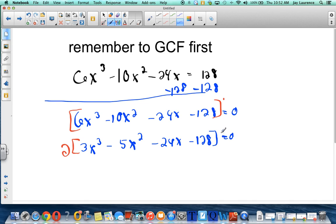Something's not going to work out right. Yeah. Make that a negative 128 there. Sorry about that. The signs are all wrong. It's not going to work. Okay. I won't do that to you on the test, I promise.